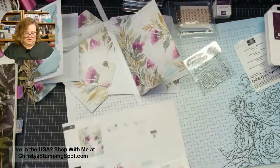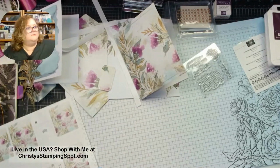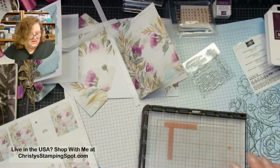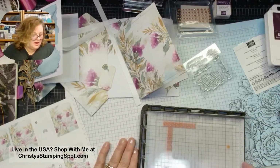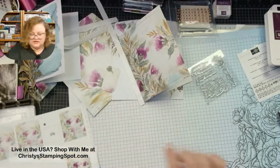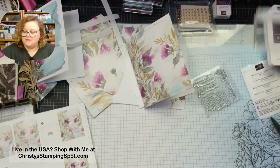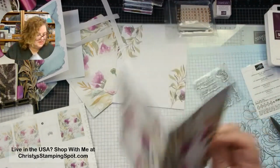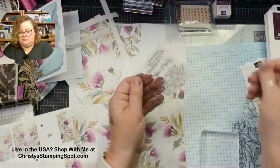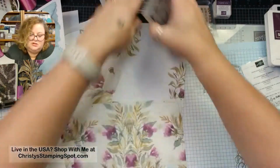Okay, so let's see. We've got our stamping. Let's see if I got out my Stamparatus. If you get your positioning tool out, I find that I'm using my positioning tool more and more. I'm going to use that for the sentiments. But let's go ahead and do this part first. I think I can do this on a block. Here I got my D block out. We're going to use these crosshatch. It's really pretty crosshatch.